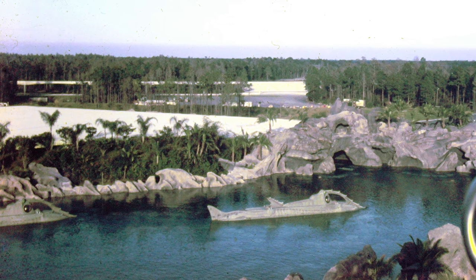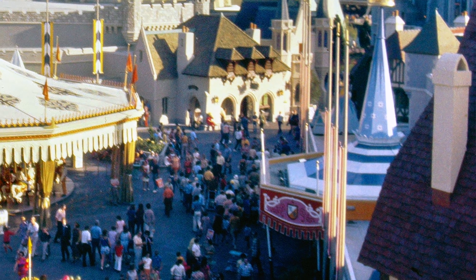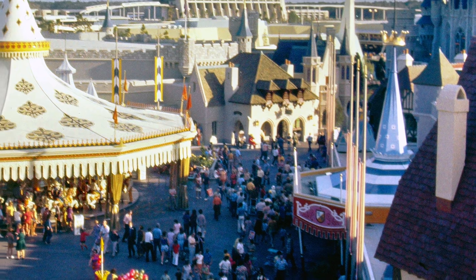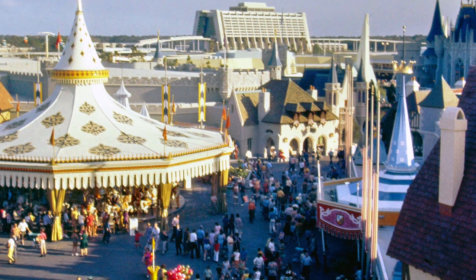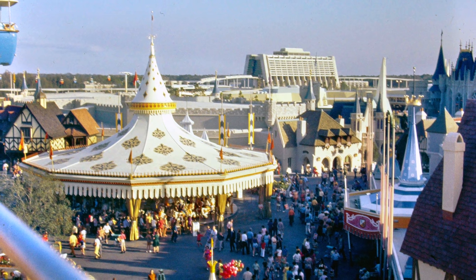That's the giant show building back there. Now off in the other direction, this photo is back from January 1972 from up on the Skyway, and look down there. You see the old carousel. You can see all the way to the Contemporary Hotel.